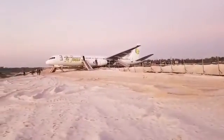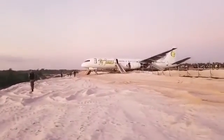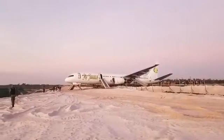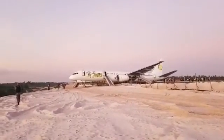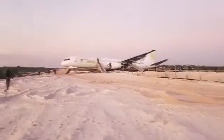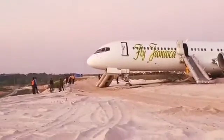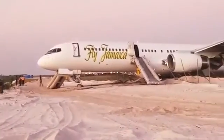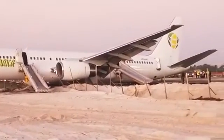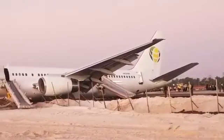And we're now getting some clearer pictures here as we get ready to wrap up this broadcast. But again, Fly Jamaica, 757 aircraft forced to make an emergency landing here at the Cheddi Jagan airport at Tamiri, moments after taking off from the airport. We were told the flight was heading to Toronto, Canada, when the pilot encountered some difficulties and decided to turn the plane back, bring it back to Georgetown, Guyana.